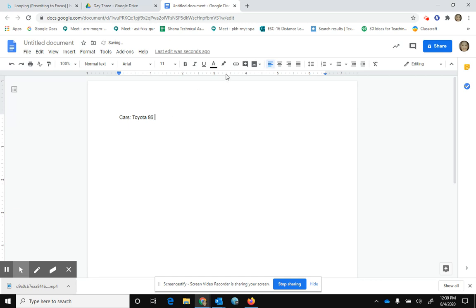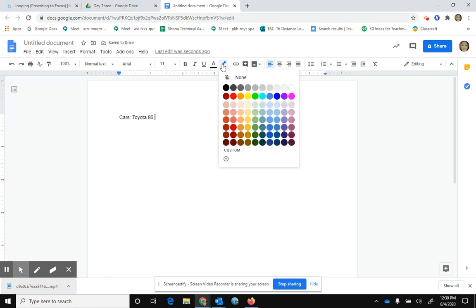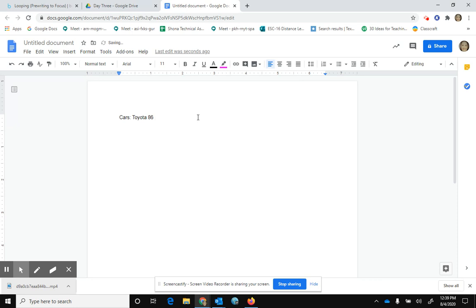So what I'm going to do now is usually what I'll do is I'll get a colored index card and go ahead and begin with that. But I want to go ahead and type so I can show another way to do it. I'll upload my cards that show what this looks like as well. So I'm just going to start talking about and writing about my Toyota 86 for a little bit.